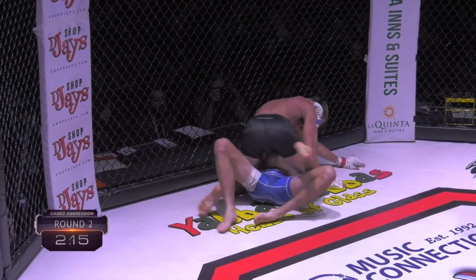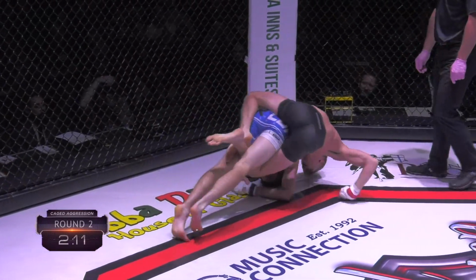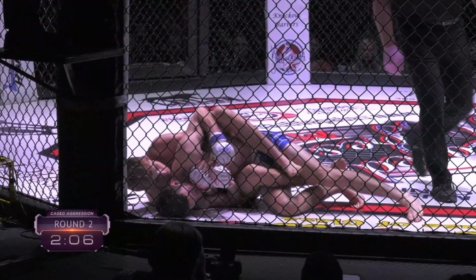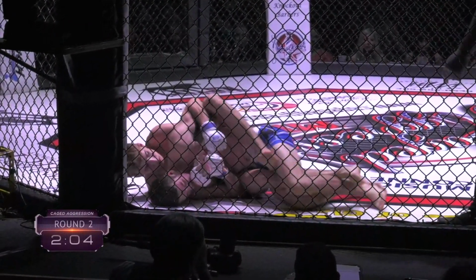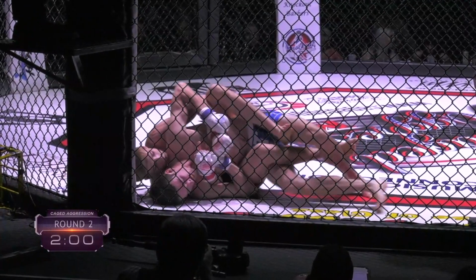Clayton here in a side mount position. He's got full mount. Oh, full mount. And that's the first time we've seen that. Let's see if Larsen can do something with it. Ooh, Williams taking the back, constantly moving. He was able to mount him by, it looked like a Western movie, just getting on a horse. You should never be able to get mounted that way.